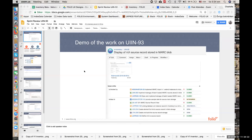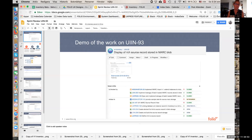I will give you a quick demo of the work we have done on UIIN-93. As you can see, it involves quite a suite of Jira tickets here. Nils Erik Nielsen has been in the lead of the UI, but it also requires work from Mark Johnson, from Wayne, from Alphonse Seelen, from Julian Ladish, and more people. I put it in presenter mode here.